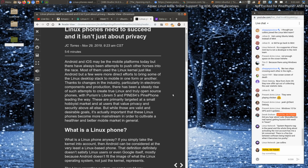Anyway, this article here, you're not going to get Linux Phone to the masses by touting privacy on the web where privacy does not exist. At least not the way we would define privacy. It's a delusion, in my opinion.